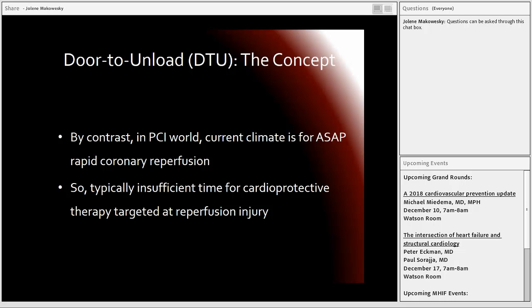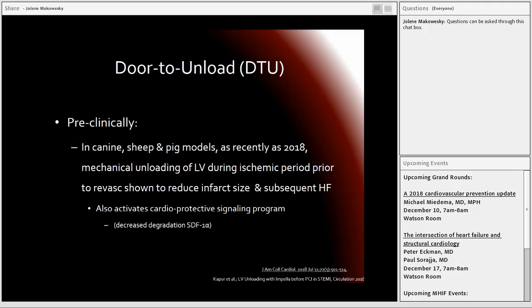And that's partly because we don't have a clearly proven, easy-to-do method to reduce reperfusion injury right now. So really, we go on to reperfusion as soon as possible, and there's very little time there to provide cardioprotective therapies prior to revascularization. So door to unload in preclinical models has actually worked out quite well. Whether it's in dogs, sheep or pigs, as recently as 2008, if you mechanically unload the left ventricle of these animals during their ischemic period prior to opening their vessel, you do reduce the infarct size and you reduce subsequent heart failure onset.